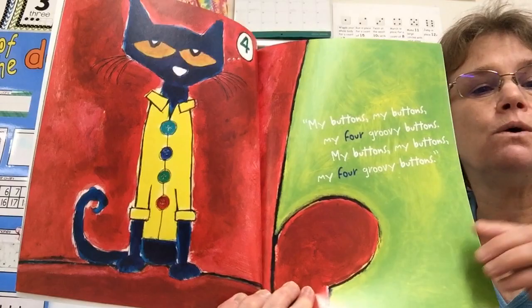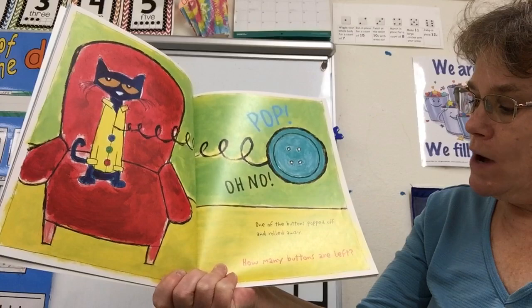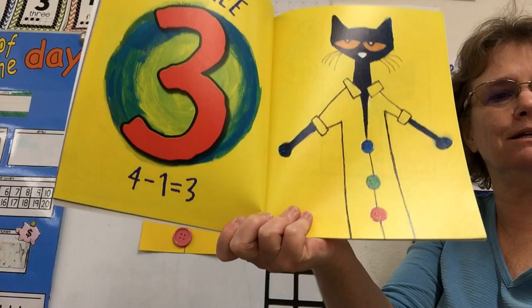Pop! Oh, here comes our pop button. Pop! Oh, no! One of the buttons popped off and rolled away. How many buttons are left? Three. Four minus one equals three. Do you see how many buttons on his shirt now?